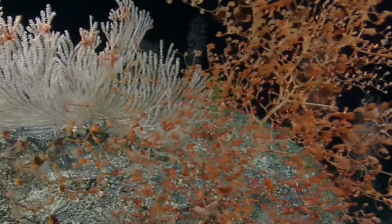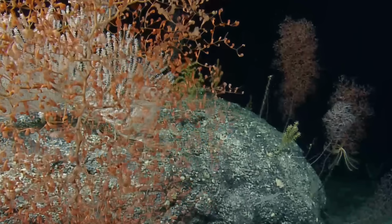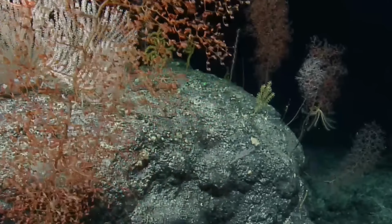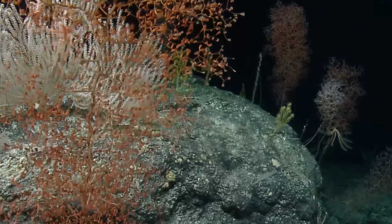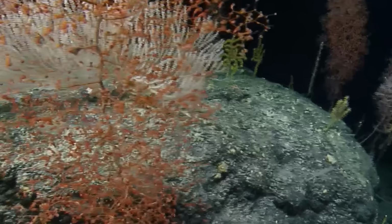Wait. That was pretty neat. So we've got a really high density, high diversity community here. We see just about most of the major taxa. We've got Chrysogorgias in multiple flavors, primnoids in multiple flavors, paramuriceids, and anthomastus. We've got probably a couple of bamboos behind us. So we've got a whole host of different things here.